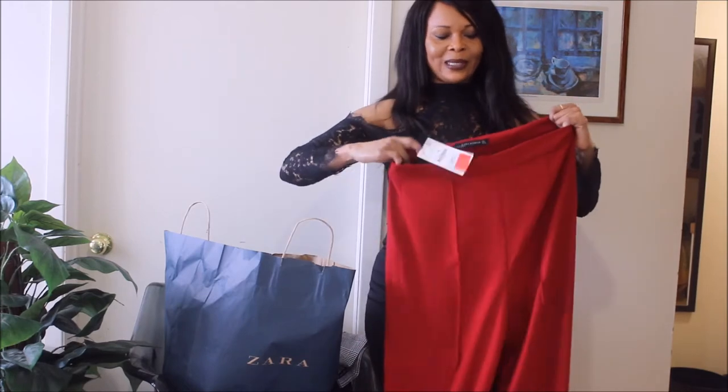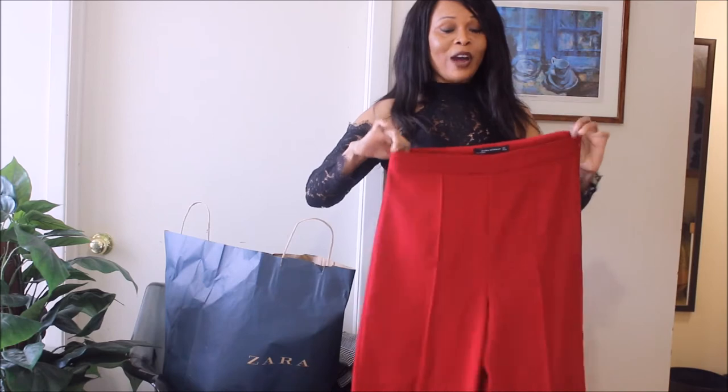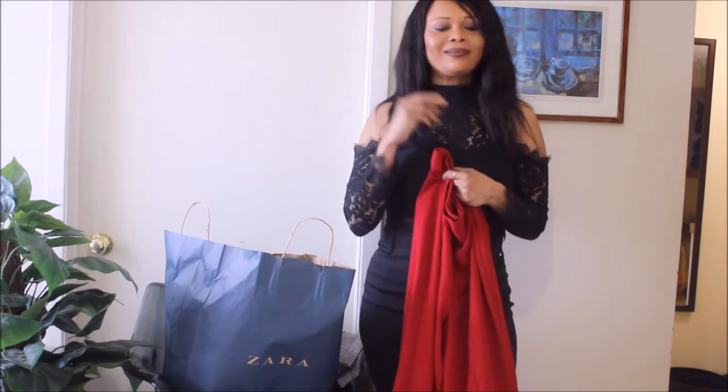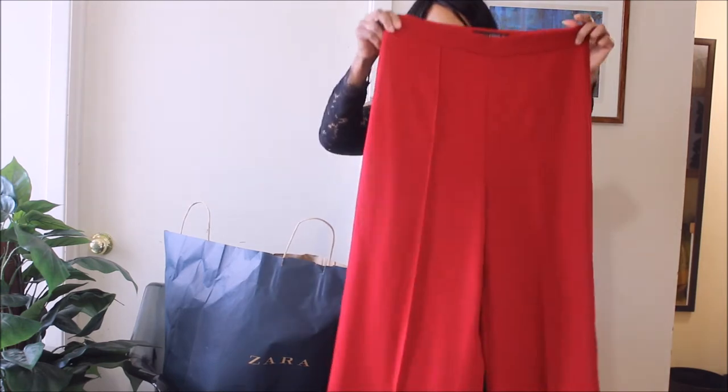That I can't explain, but I like green. I gravitate towards red as well, and when it's high-waisted, you have me at high-waisted. So I couldn't pass this one.